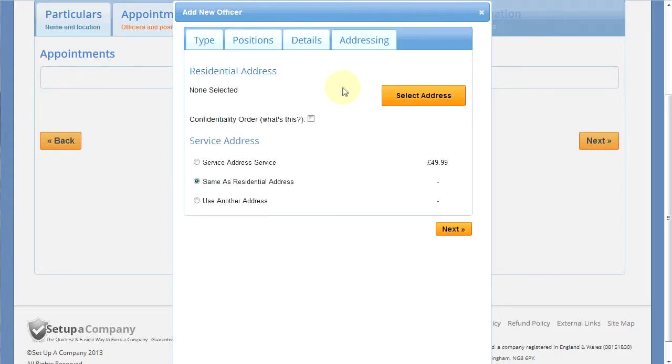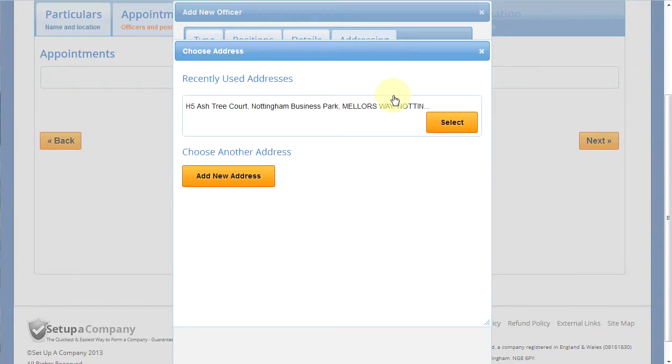And then it will ask for the residential address of that officer. So we click select address and it will give you the option to use the same address that you put in as the registered office address. If you'd like to use that, you can click the select button, or if you'd like to specify a new address, click the add new address button. For this example, I'll click the select button so we use the same address as the registered office.